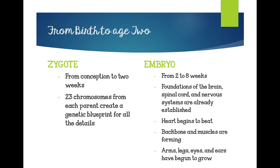So let's talk about the stages of development. We're going to cover from conception to age 2. We're going to start with the zygote stage. This is from conception to 2 weeks. So this is the first 2 weeks after conception, and this is when the fetus gets 23 chromosomes from each parent. The chromosomes create the genetic blueprint. This is hair color, eye color, height, propensity to be overweight, skin color. There are also diseases that are genetic and passed on from parents. So all of these details come from the 23 chromosomes that the zygote inherits from each parent.